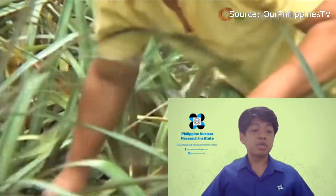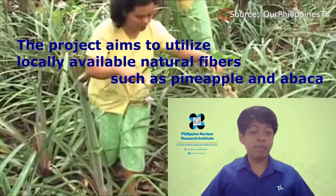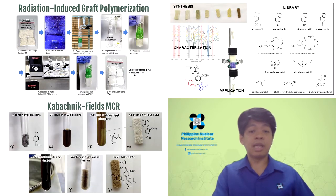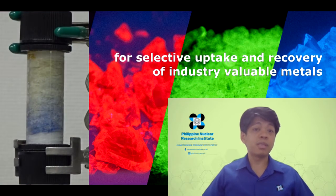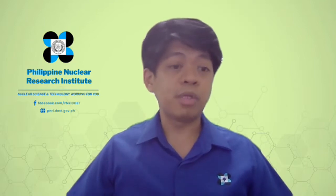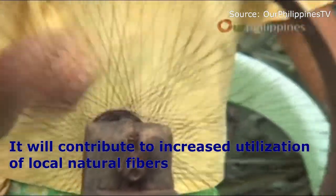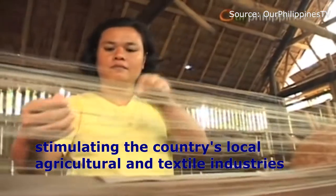The project aims to utilize locally available natural fibers such as pineapple and abaca and use RIGP MCR towards building a library of diverse functional materials for selective uptake and recovery of industry-valuable metals. The project is expected to generate multiple scientific publications and intellectual property applications. It will also contribute to increased utilization of local natural fibers, stimulating the country's local agriculture and textile industries.